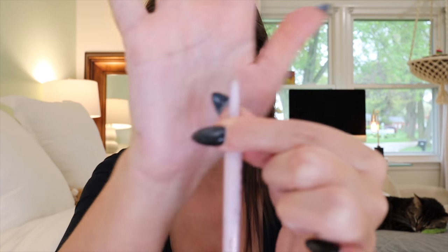I was gonna go in with my Dose of Brow pencil, but I forgot that I broke it, so this is completely out. I snapped a whole piece off, and now I have no more brow product in there, so I'm gonna go run to the bathroom really quick and grab a different brow product. I'll be right back.